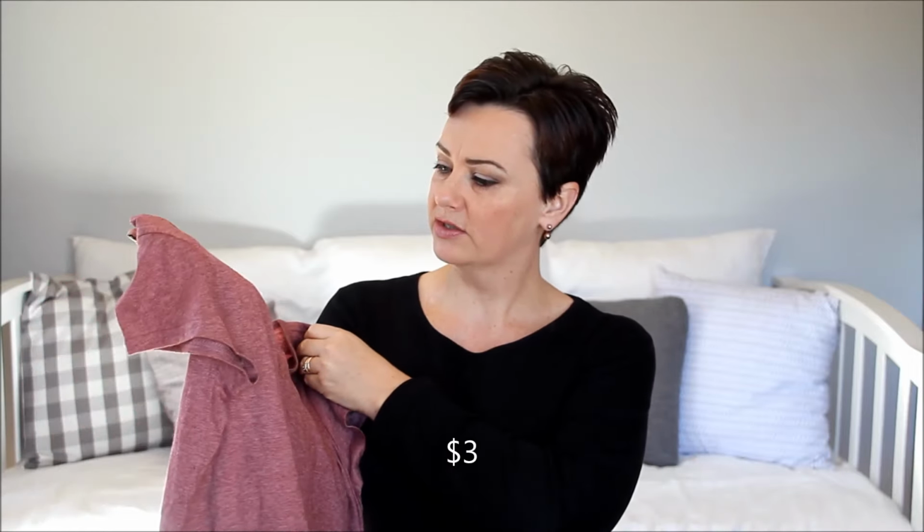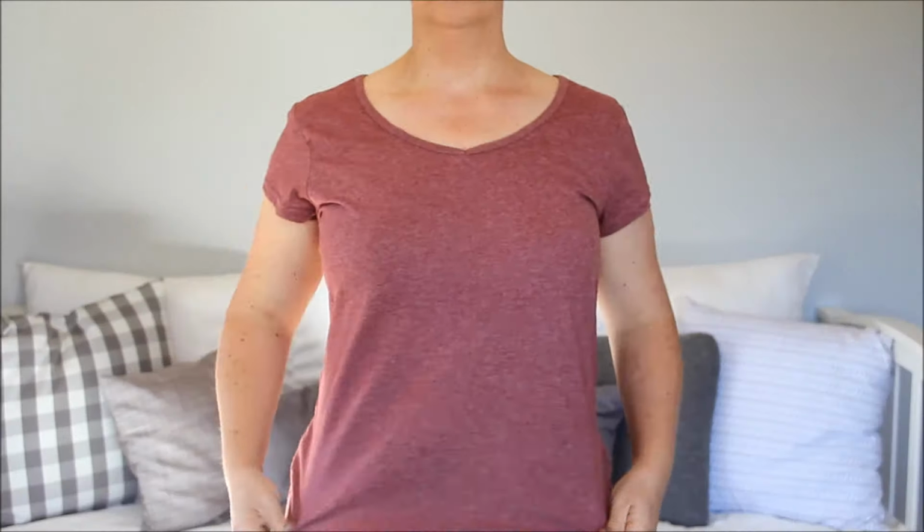And then I got this one also, I think it was $3, and it's just like a heathered, you can see the colour, yeah. So just nice to have some plain t-shirts to pull on in summer that aren't too tight and they just skim nicely and fit well.